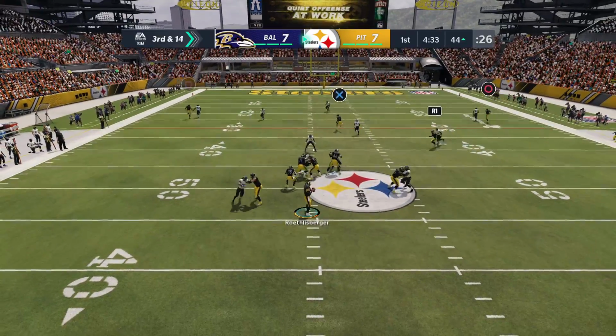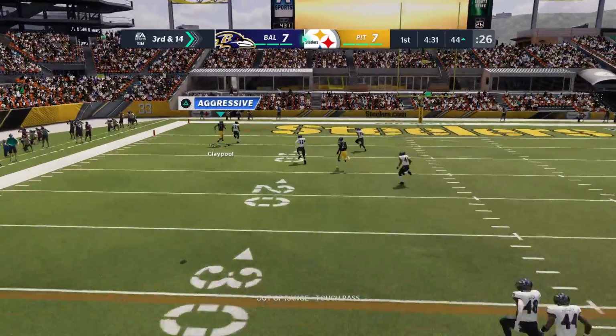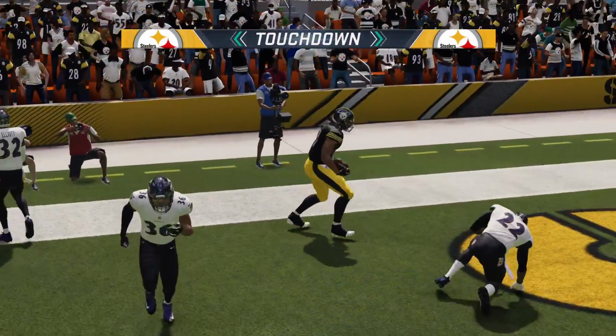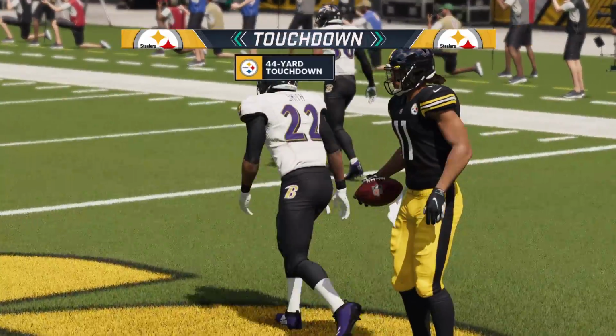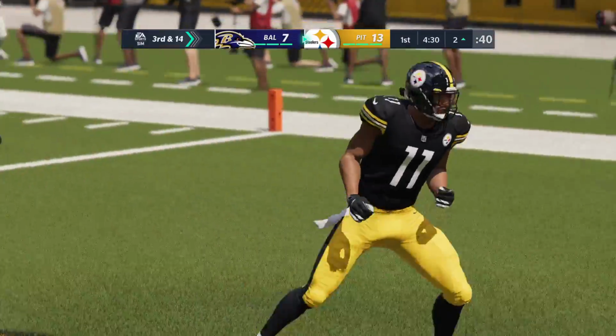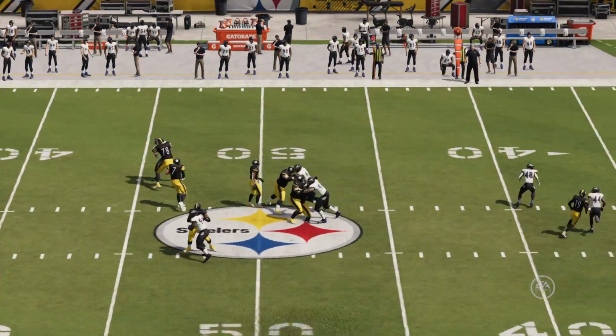From the shotgun, it's Roethlisberger. He wants it all for the end zone. And caught in the end zone. Touchdown, Steelers. 2 first-quarter touchdown passes now for Ben Roethlisberger. And the Steelers have taken the lead.